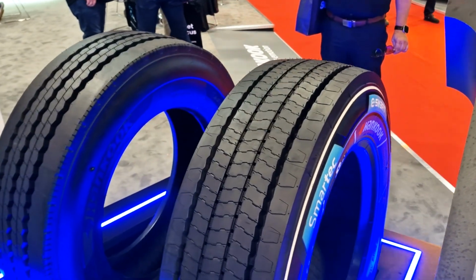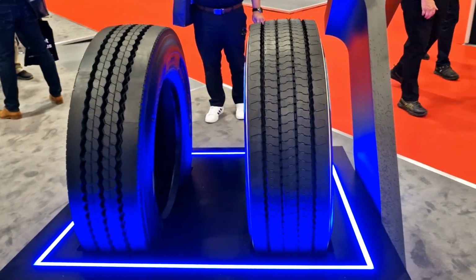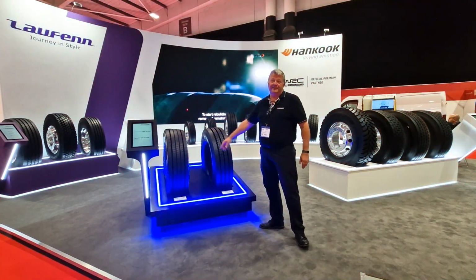Both have sidewall protection on, so reference curbing, so they're designed for that operation. But that's where things are now. That's where things are going.